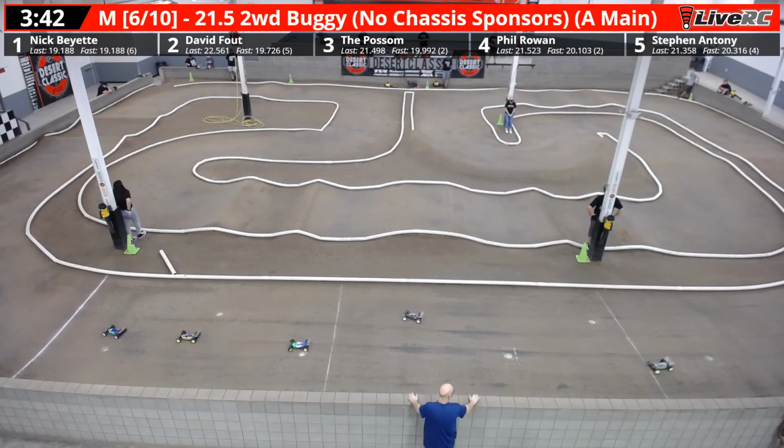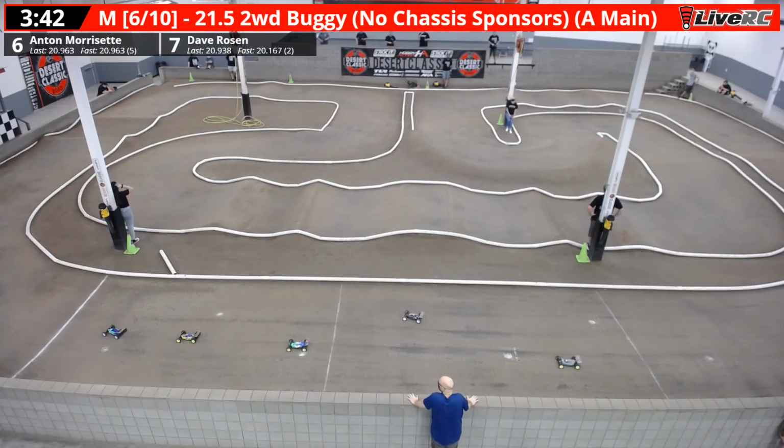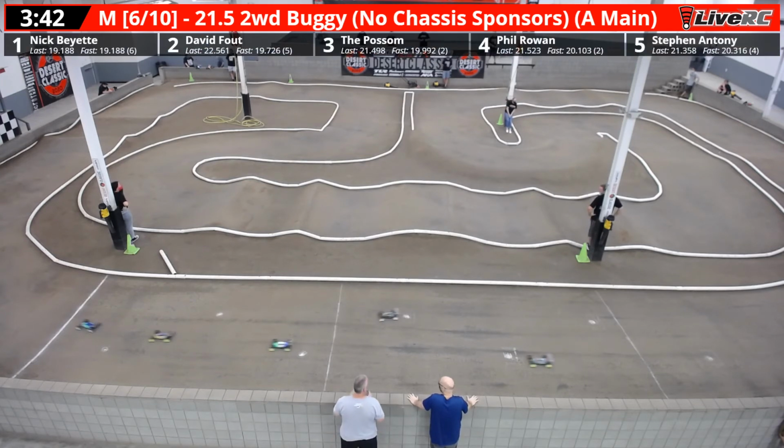Marshals, please pay attention to your area, not the race. Alright, we got marshals ready. Drivers ready. We're gonna go on the sound of the tone. And we're off.